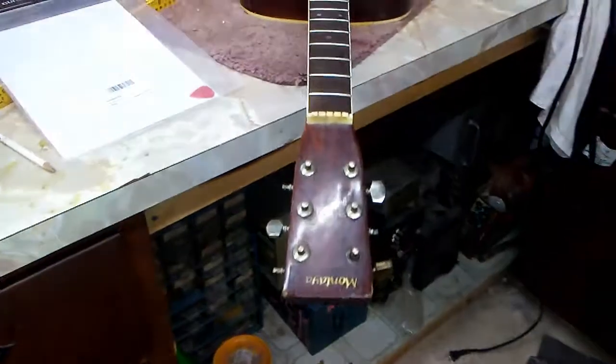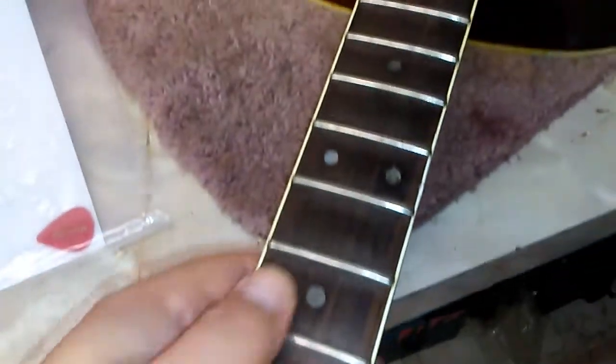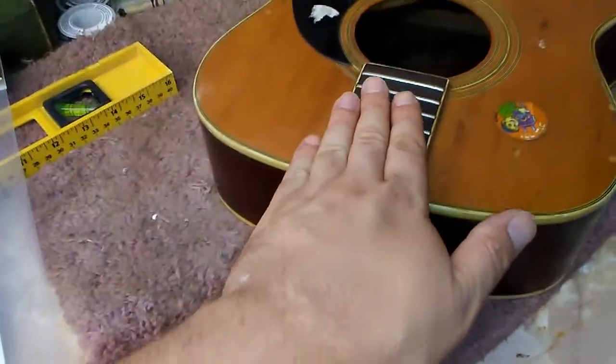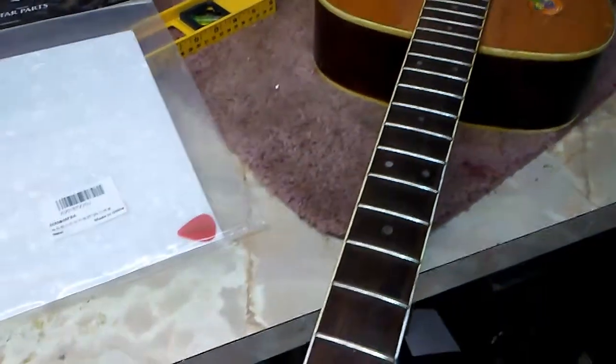Look at those frets. Gorgeous. The binding's restored. The frets are perfect. Now, I didn't put any mineral oil in there, no oil yet, because I want to do some more stuff. I don't want oil in there just yet.